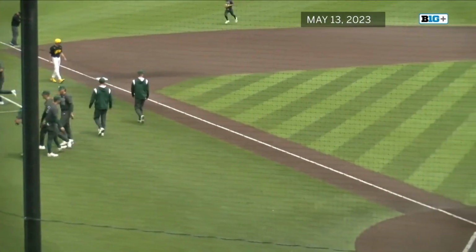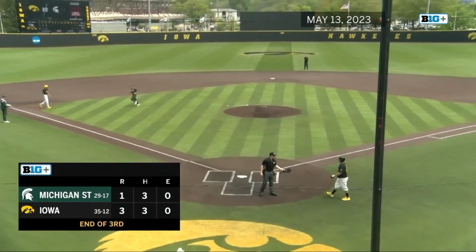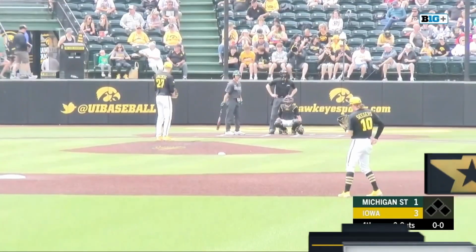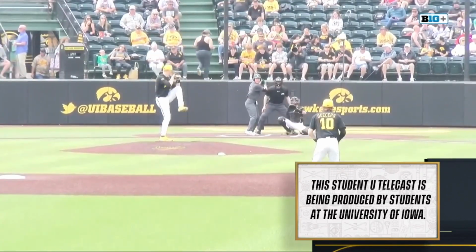Couple of solo home runs for the Hawks in the third. We've taken the lead. Iowa 3, Michigan State 1. The fourth coming up right after this. 2-run advantage for the Hawkeyes at this time as we're in the top of the fourth. Each team with 3 hits.